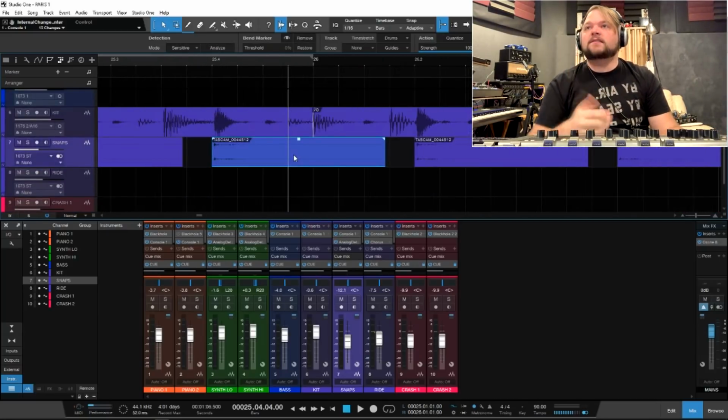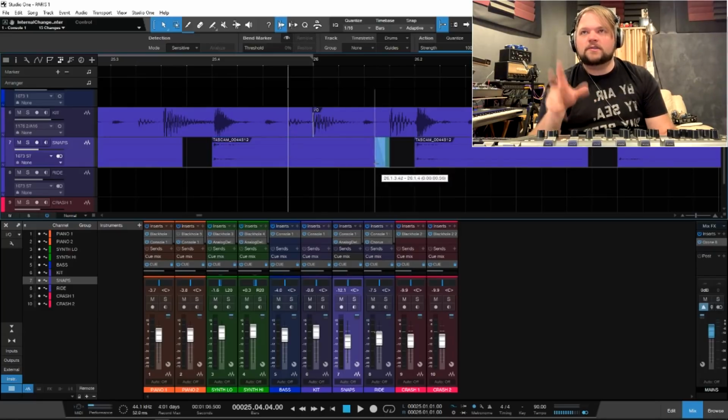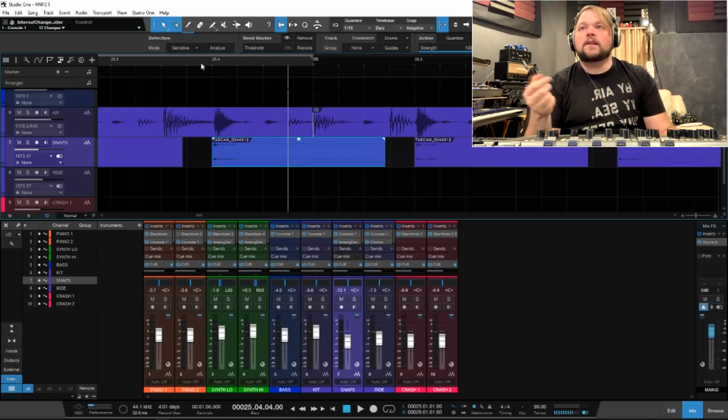Now, another really amazing feature is the ability to fade on every region. Again, this is a feature that comes from Cubase, but is not present in Logic or Pro Tools or a lot of other DAWs. That's just amazing. If I just need to fix a quick pop or something, I either have to go in and use this thing to select part of it, and it gets very, very complicated, or I have to go in and do an automation. Not so in Studio One.